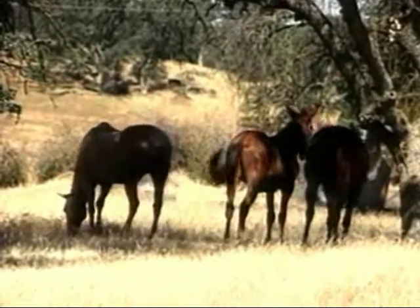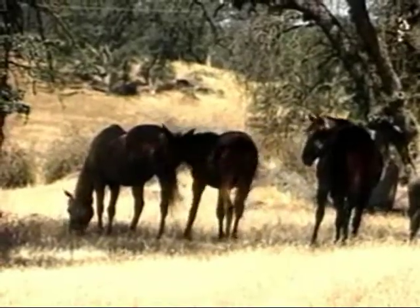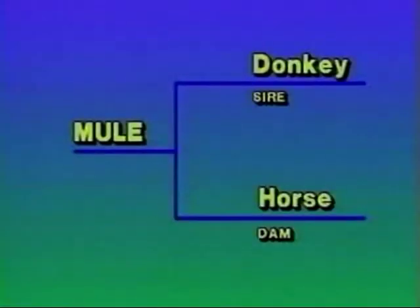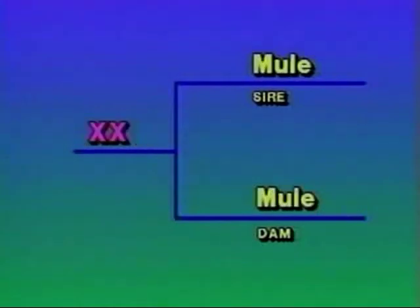A mule has a jack, a male donkey, for a sire, and a horse for a dam. If the dam is a jenny, a female donkey, and the sire is a horse, you get a hinny, which is a different hybrid species. You cannot breed 2 mules to get another mule. If this were possible, the mule would be considered a separate species, like the zebra, the horse, or the donkey, not a hybrid of 2 existing species.